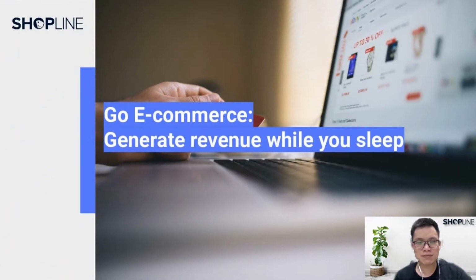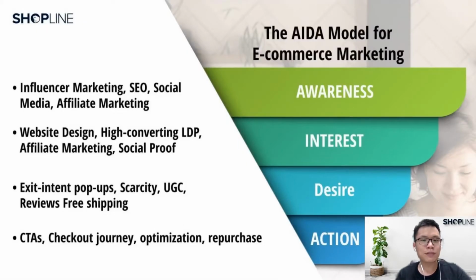So it basically means that you don't have to just open your shop 24/7, but you can still generate traffic, you can still generate people coming into your store and browsing your products. So let's get right into it.